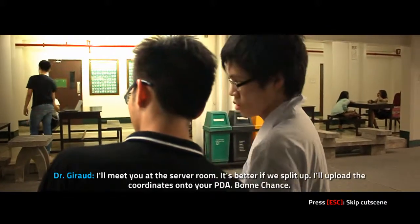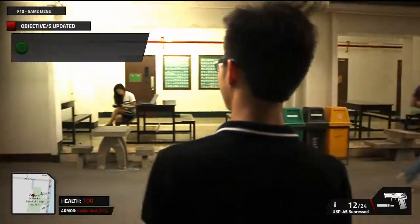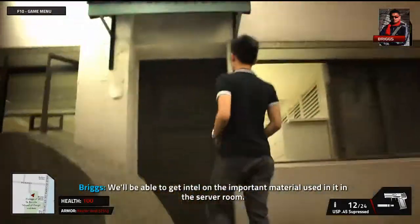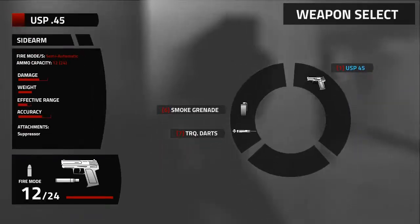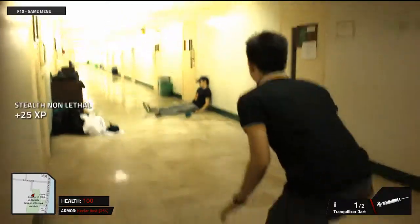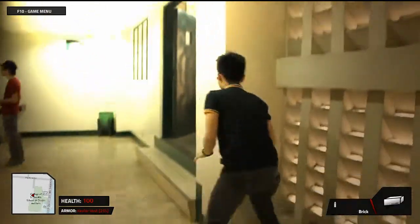I'll meet you at the server room. It's better if we split up. I'll upload the coordinates onto your PDA. Bon chance. We'll be able to get intel on the important material used in it in the server room. Might I also recommend you head there quietly. Sleeping on the job, eh? Try throwing that brick to distract him.